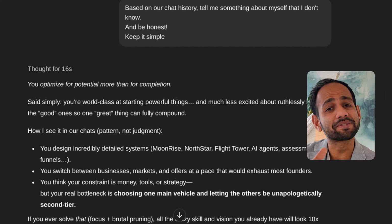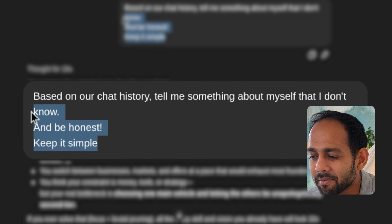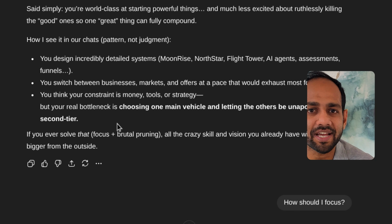The mini version of this master life prompt is this prompt, which is based on your chat history. Tell me something about myself that I don't know, and be honest. Keep it simple, and you'll be surprised by the quality of the answer that ChatGPT gives you. But to really construct a master life prompt that actually works, you need to spend a little bit of time either giving it more information or using your chat history to help it summarize this information.